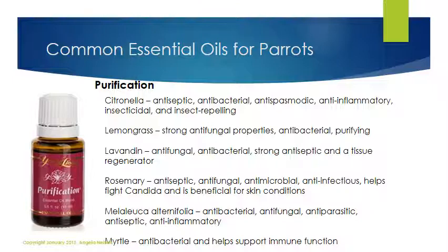Lemongrass has strong antifungal properties. It is also antibacterial and very purifying. Lavandin is actually a hybrid of the lavender plant, and it has different properties from regular lavender. It is antifungal, antibacterial, and has strong antiseptic and tissue regenerating properties.